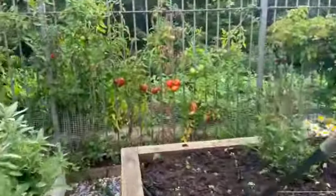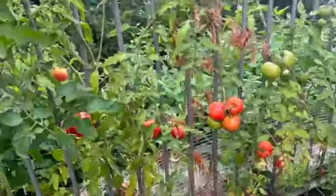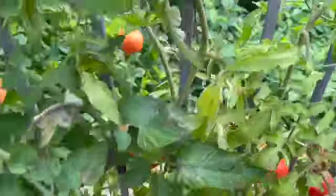Tomatoes finally ripened. Let's pick those. Look at that one. Oh my God.